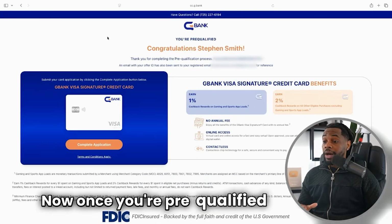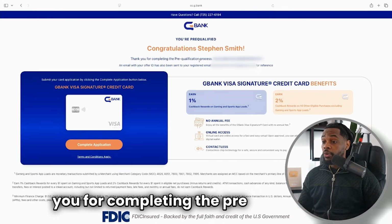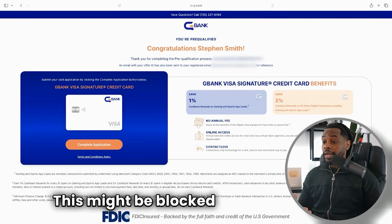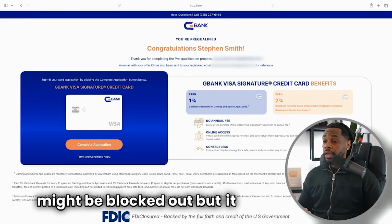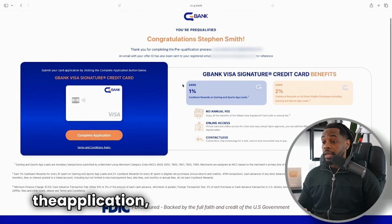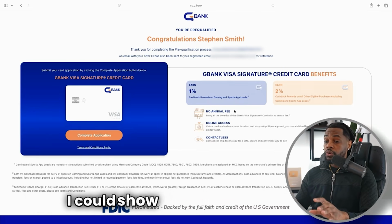Now, once you're pre-qualified, it should say congratulations. It should have your name on it, and it should say thank you for completing the pre-qualification process. You should get an offer ID. This might be blocked out, and then it'll also show the offer ID was sent to your registered email, which again, this might be blocked out, but it would show your email right here. And then you would see complete the application, things like that. Now, this is just a screenshot. As soon as I did it, I went ahead and made this so I could show you guys.